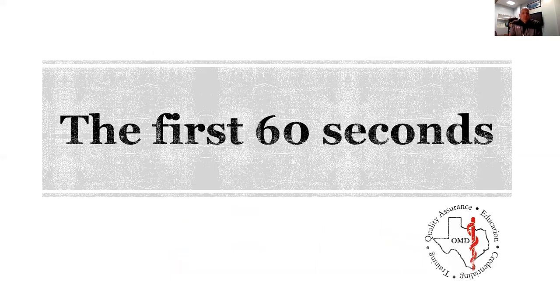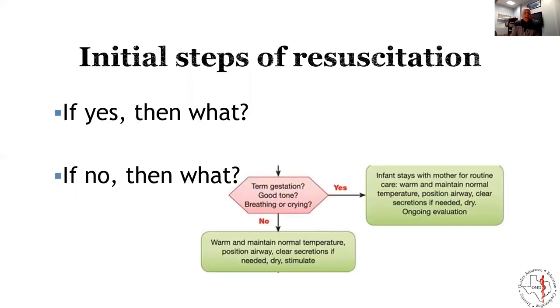So what are we looking to get done here in this first minute after birth as you're assessing the baby and determining if resuscitation is going to be necessary? Obviously, the answers to your three questions are going to help guide that and lead you into your next steps.